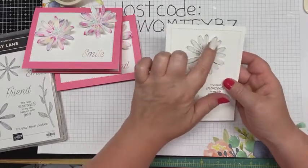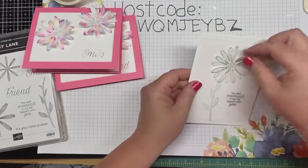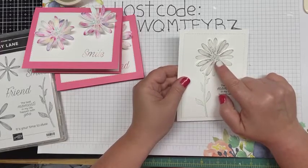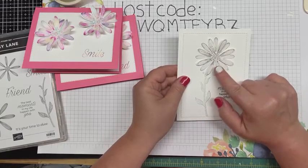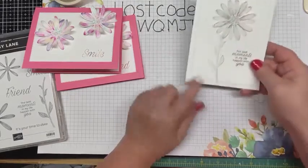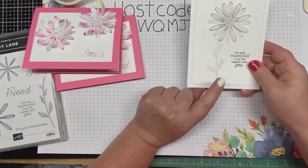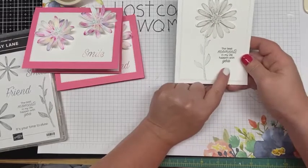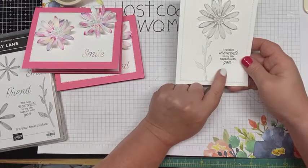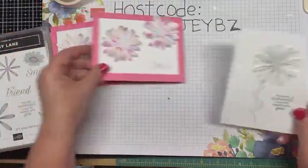I used Basic Gray, but I stamped off once and then stamped it on, and then I stamped another daisy out with the Basic Gray. I stamped off once, stamped back on, and I punched that out, and then I just kind of lined it up there. This is with Soft Succulent. I stamped off once, and then this is full strength, the black Memento there. So that's another card. I like this one, but these are super fun.